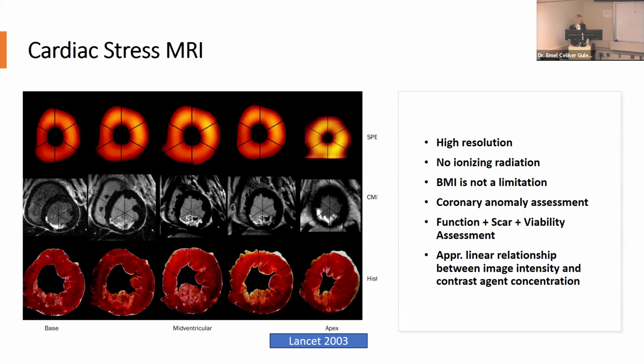And I think my time is limited, but I want to talk about briefly stress MRI. You know well, it has high resolution, no radiation. BMI is not limitation. And I really like these images from Lancet 2003. It's an animal model tissue staining. And CMR identify almost 92% of segments with subendocardial ischemia, but SPECT identify only 31.